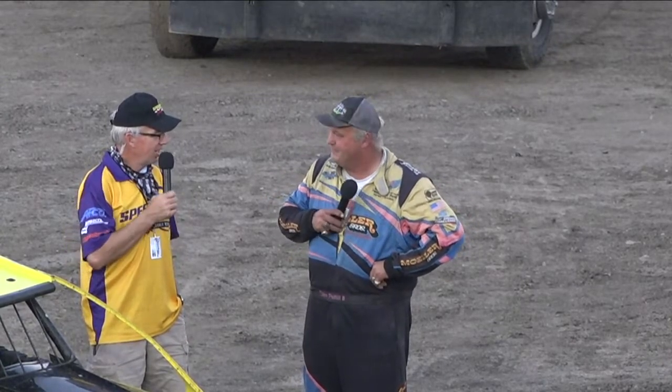You had a shot there at the last restart. You got underneath Troy, but couldn't quite finish the pass. Looked like that very bottom lane just wasn't quite holding the tires as much. Yeah, we made the move to try to get it to work, but like I said, we just didn't have enough time to do what we needed to do for the car. I'm not making excuses. We just didn't have what we needed.